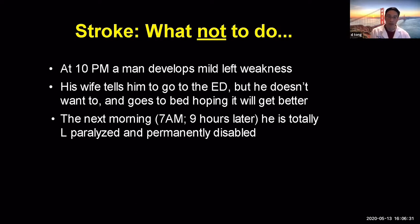And it's always the case, or commonly the case, that the spouse says, well, you should go to the hospital. And of course, the person that is experiencing the symptoms doesn't want to go to the hospital and goes to bed or says, oh, we'll get better in the morning. And we see this pretty frequently, actually. And of course, by the next morning, many hours later, the person has a permanent disability, is paralyzed.